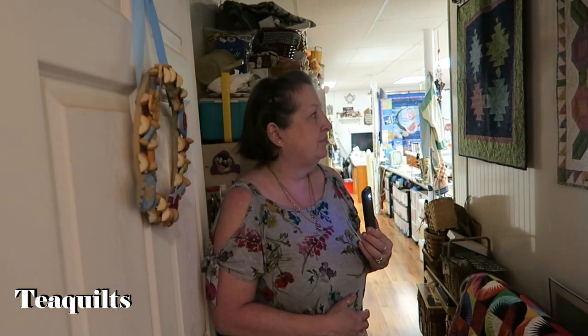Hi, Tea Quilters, it's Tea, and I am at Debbie's home, and she is going to show us her studio, and I am standing at the door to her studio. She actually has it in the lower level of her home, and she knew when she built this home that she was going to be in this particular area. Here we are with Debbie, and she's holding her phone because at the beginning of her studio, she doesn't have a light, but I wanted to showcase some of her quilts.